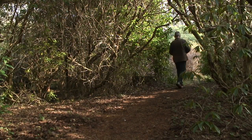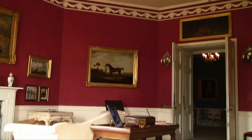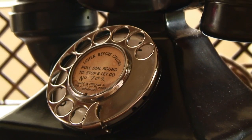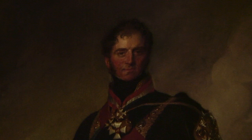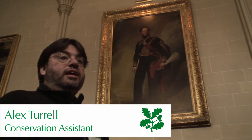Yes, it's easy to see why you'd want to live here, and the history of the people who walked the staircases and hallways, entertained their friends and lived their lives here starts with this guy. This is William Henry Paget, First Marquess of Anglesey.